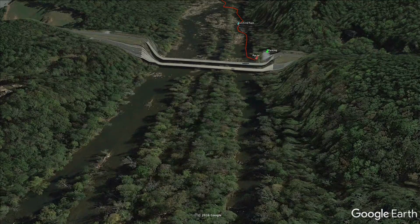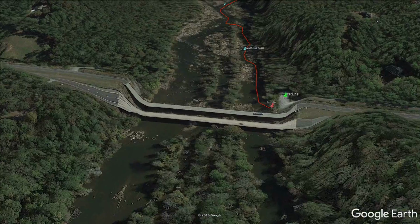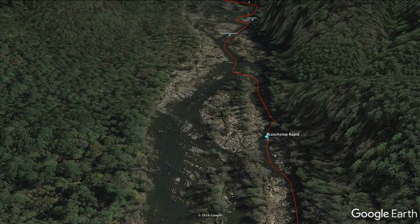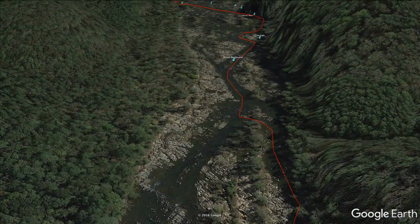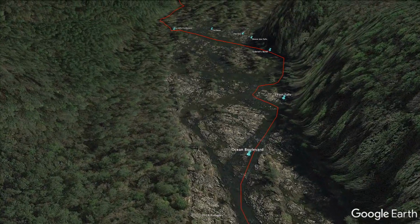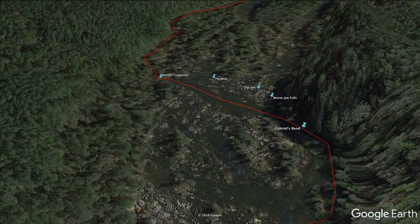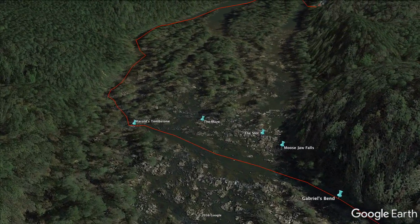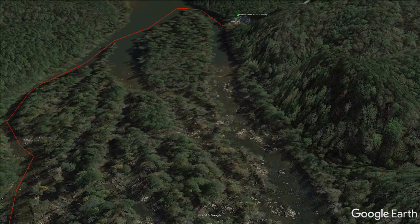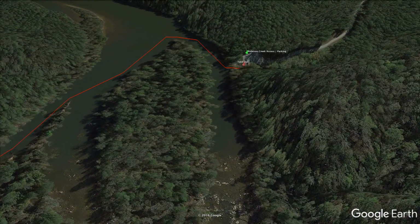Today we're doing the Lower Haw, and starting here at North Carolina 64, you see the parking and the put-in there. We'll be heading down this right channel through Lunch Stop Rapid, slipping over to the left of the main channel to go through Ocean Boulevard, which is that long stretch there, and then skipping 3 Foot Falls as there's not quite enough current, through Gabriel's Bend. Then you have Moose Jaw Falls, the Slot, the Maze, and we'll take Harold's Tombstone on the left, going all the way down the left channel to the lake.